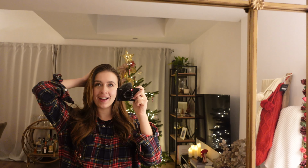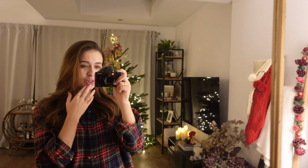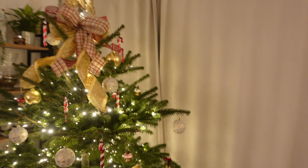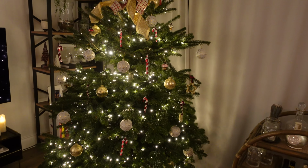Guys, honestly, I have had the nicest few days decorating this place. It's been a bit of a process lasting the course of the weekend, but I'm starting to feel good. The tree is up. Isn't she so cute? I feel like I've probably given you about 100 close-ups, but don't you just think that she's stunning? I love her so much.